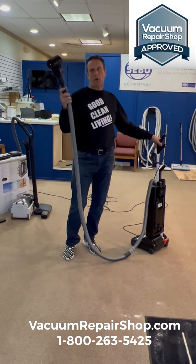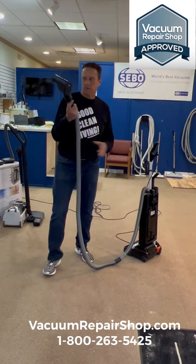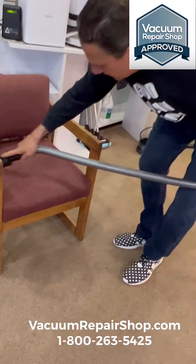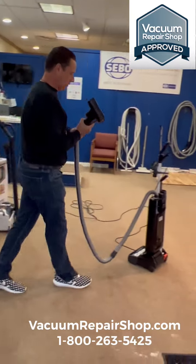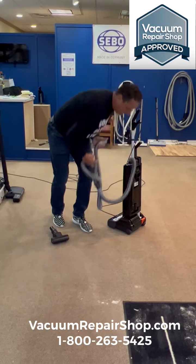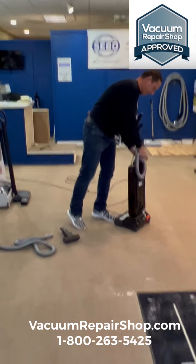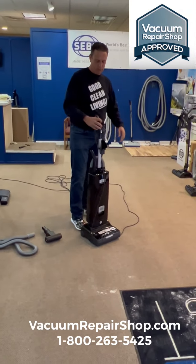And again, especially if you have carpeted stairs or if you want to clean the upholstery, you don't have to bring the machine up and down stairs. You can just use this. We usually have this loaded up with hair, but you get the idea. Revolving brush, turbo tool, 9-foot extension hose. When I say it's really a complete cleaning tool, I mean it really is.